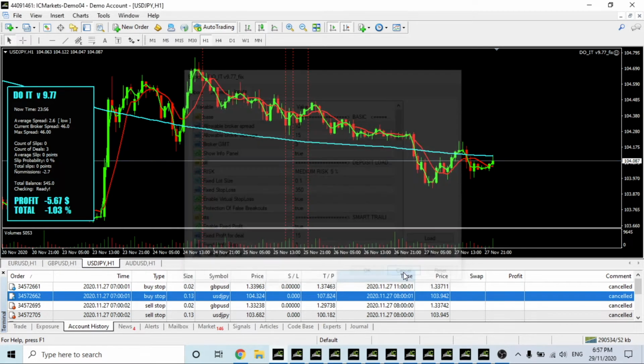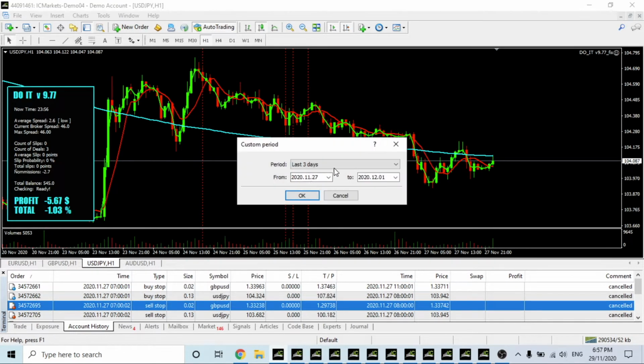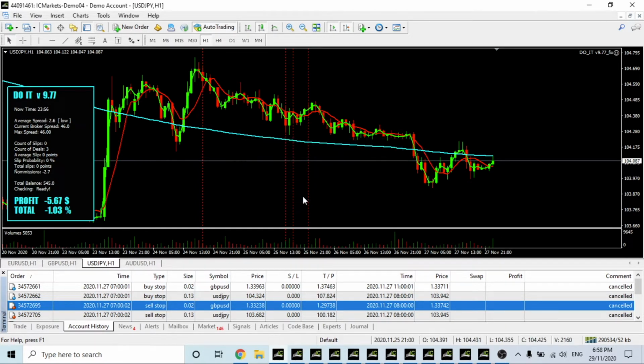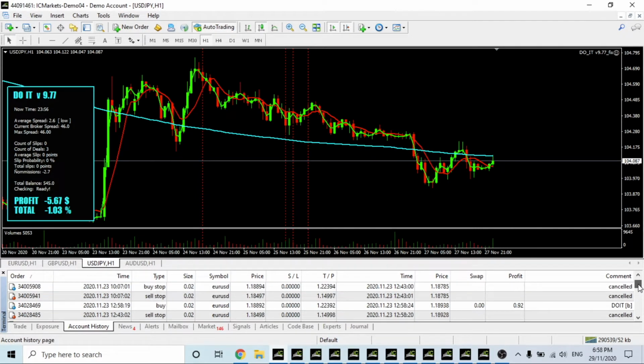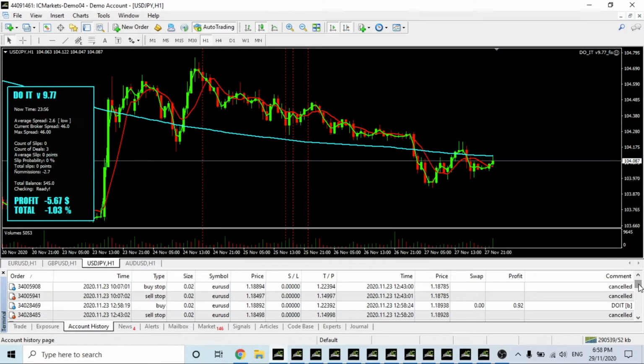And what did it do? So essentially I'll just do all these for all of them. This isn't the last 3 days. This is not going to work. So essentially I'll start from the 22nd. And we can see kind of what happened. So this EA, it does buy stops and sell stops. And when the price hits it, obviously it goes into a trade.